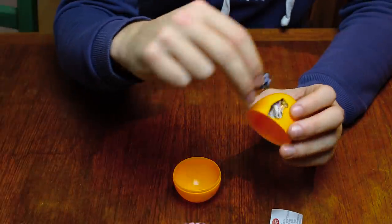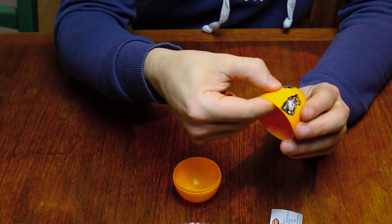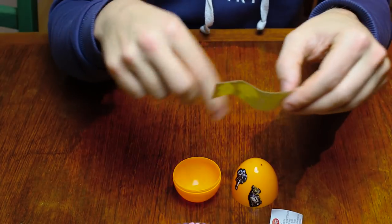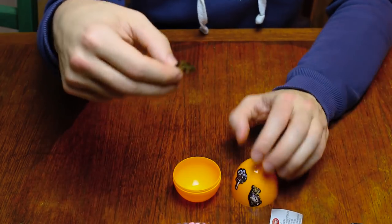So I guess most of the money for selling those goes into the licensing for Star Wars and Pokemon. And the rest is probably the whole cost of creating this is probably like a few cents.